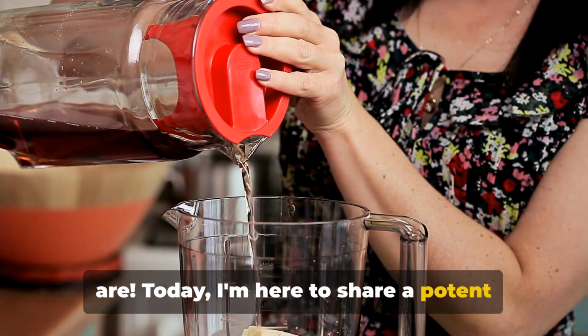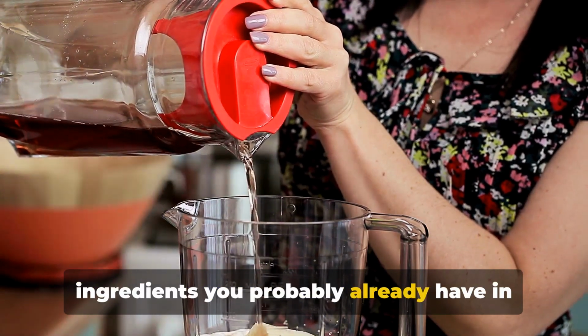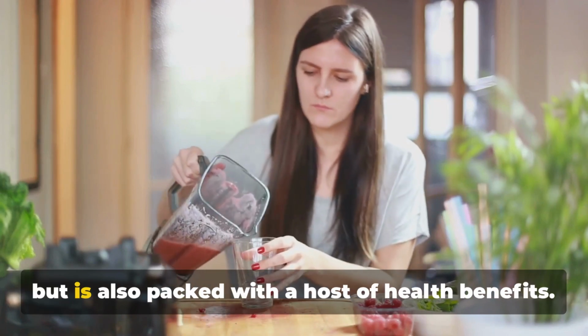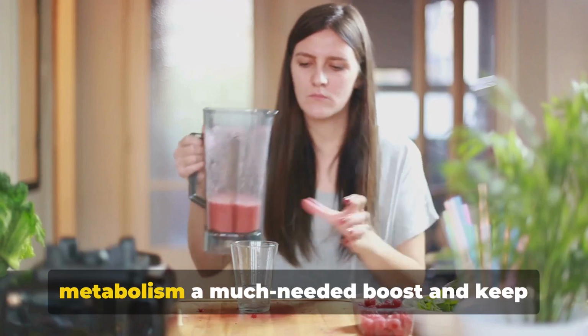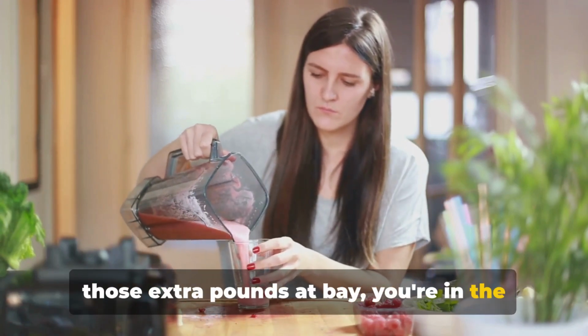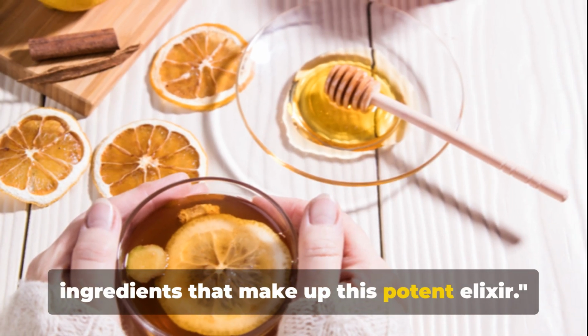Today I'm here to share a potent elixir that you can whip up at home using ingredients you probably already have in your pantry. This concoction is not only easy to make, but is also packed with a host of health benefits. So if you're ready to give your metabolism a much-needed boost and keep those extra pounds at bay, you're in the right place. Stay tuned as I reveal the key ingredients that make up this potent elixir.